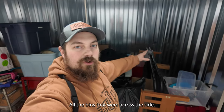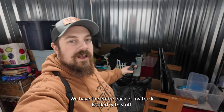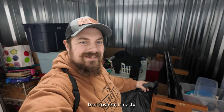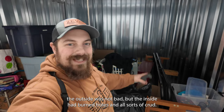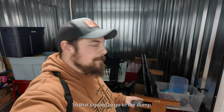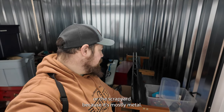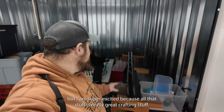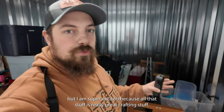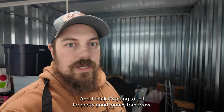All the bins that were across this side here are all in my truck right now. The entire back of my truck is filled with stuff. That cushion is nasty. The outside was not bad, but the inside had burn holes and all sorts of crud, so that's going to go to the dump, which means this frame will probably also go to the dump or the scrapyard because it's mostly metal. But I'm super excited because all that stuff is really great crafting stuff, and I think it's going to sell for pretty good money tomorrow.